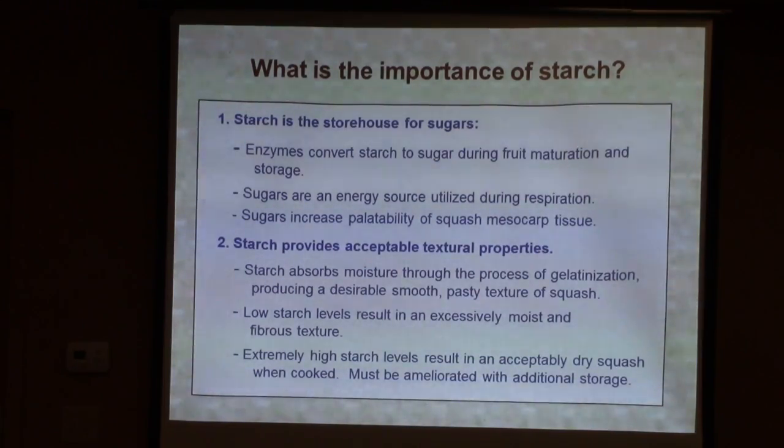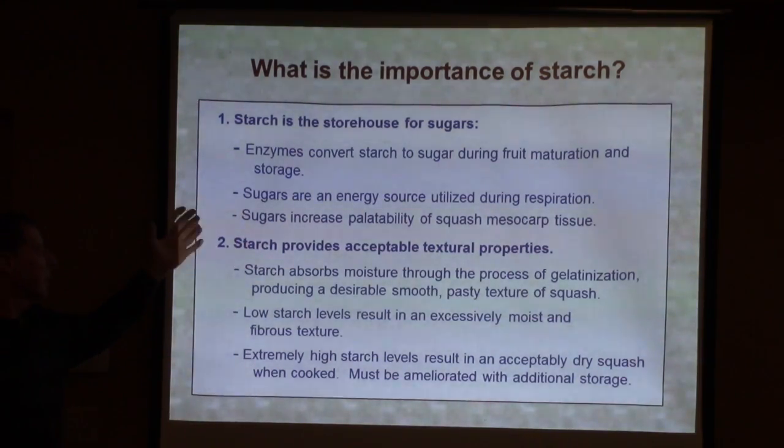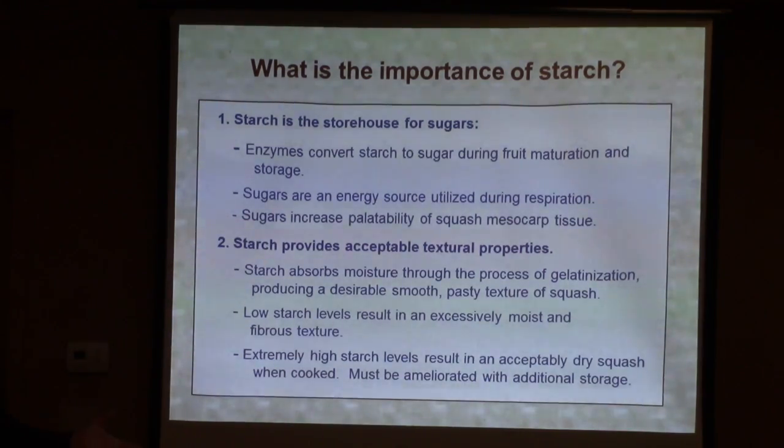Why is starch important? Well, as I mentioned, starch is the storehouse for sugars. When the leaves photosynthesize, they transport the sugars to the storage organ, which is the fruit of the squash, and stored as starch, and then the starch is subsequently broken down. So the sugars are an energy source for the fruit for respiration, and they also increase the palatability of the squash. So you have to have a certain amount of sugar in that squash or it doesn't taste good. I mean, you could eat a squash like you eat potatoes, but most people like a squash that's sweet.